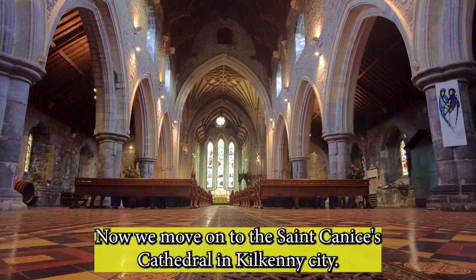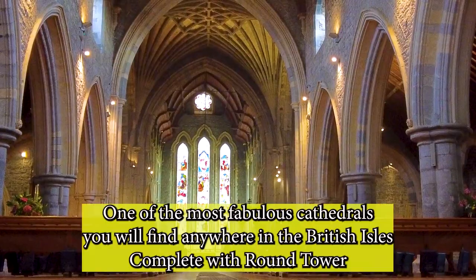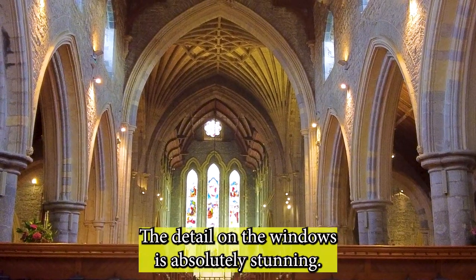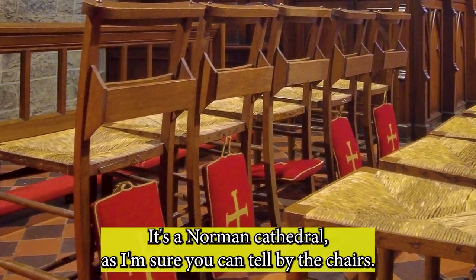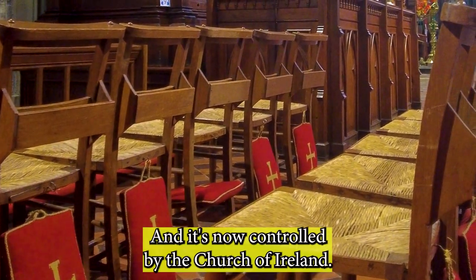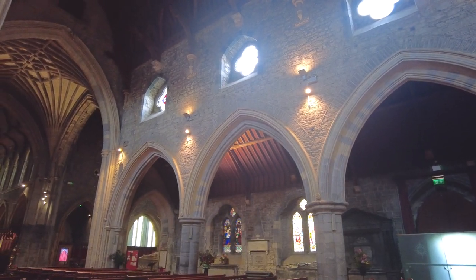Now we move on to St. Canice's Cathedral in Kilkenny City. One of the most fabulous cathedrals you will find anywhere in the British Isles, with its own well-preserved round tower which you can climb. The detail on the windows is absolutely stunning. It's a Norman cathedral, as I'm sure you can tell by the arches, and it's now controlled by the Church of Ireland.